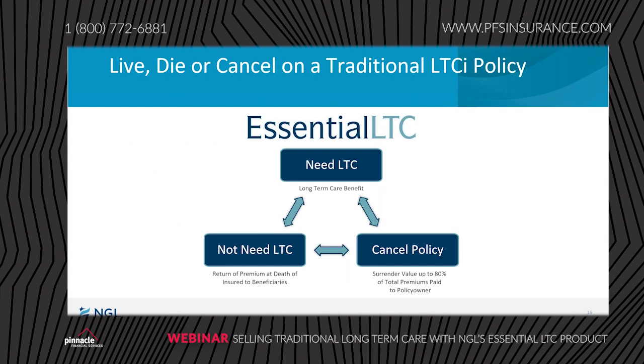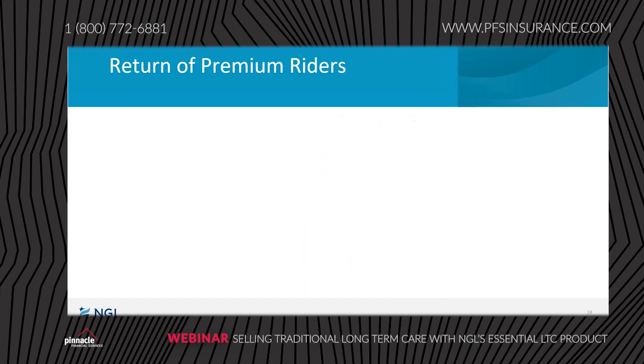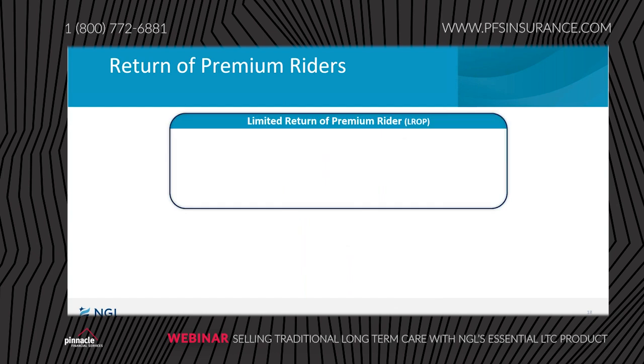If you need care, there could be a benefit. If you live, right? If you die and you don't need care, there could be a benefit. If you think you might even consider canceling this thing, there could also be a benefit. And I do that with return of premium riders. For those of you who've been selling long-term care for a while, you remember these from other products of yesteryear. Well, we still have one. I just talk about it differently today.